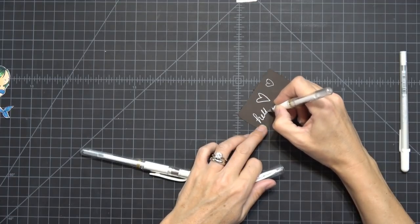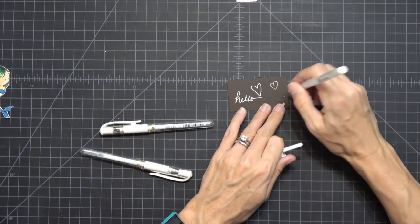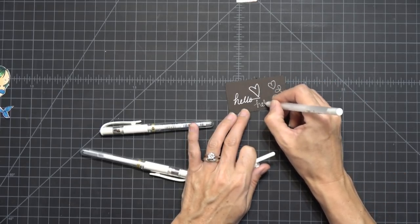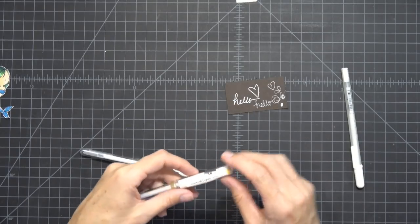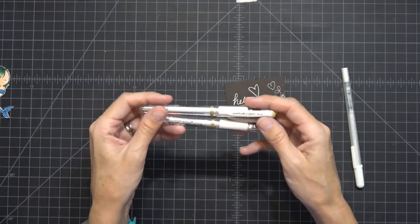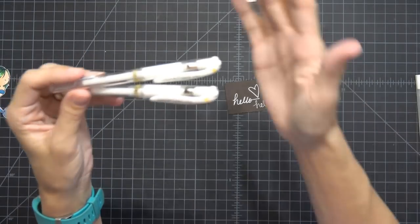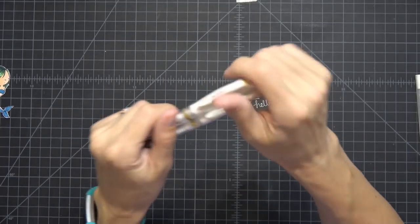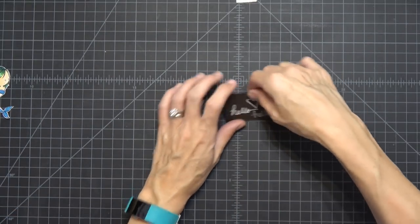Amazing. It is a constant slick flow. I don't have to sit here and do this thing to get the gel going. I absolutely love the Signo Uniball. You guys, I got a 3-pack for, I think, $4. I just had to wait a little bit, but it was through Amazon. I will link it below. If you do not have a good white pen for your crafting, get it. You need this. Okay, that's how serious I am. You gotta get it. Okay, that was that.